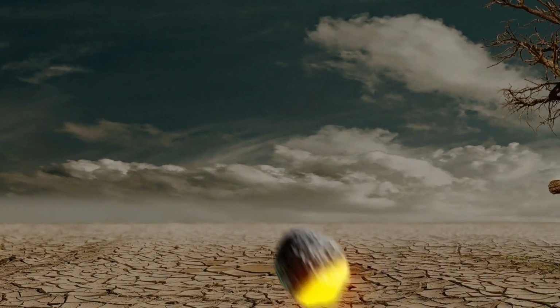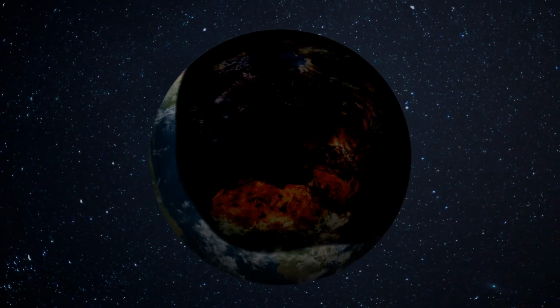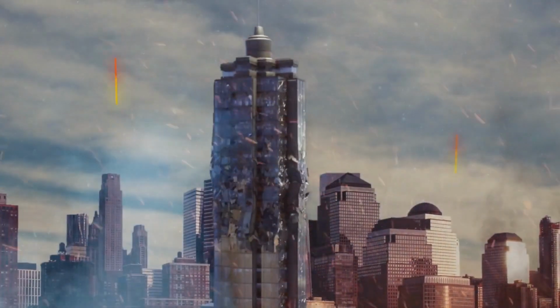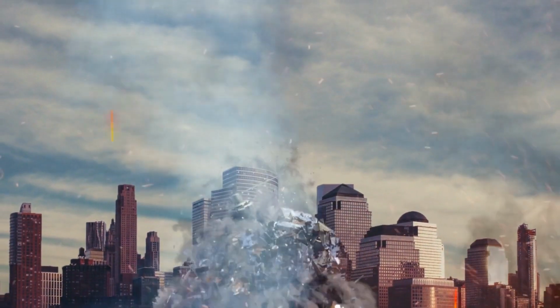After the impact, billions of tons of dust and ash would rise into the air. A giant black cloud would completely block the sun's rays. Earth would be plunged into darkness. All the debris in the air would start melting. They'd turn into liquid lava and fall back to the surface, causing even more damage.